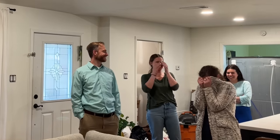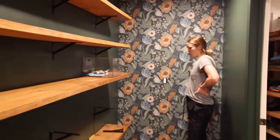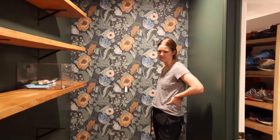This is amazing. Having a pantry, like as a mom, that's a big deal, man. The DIY wife, making dream pantries happen.